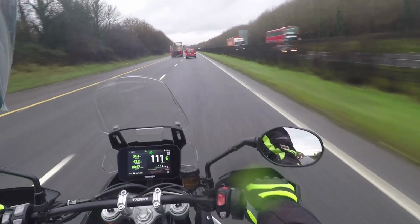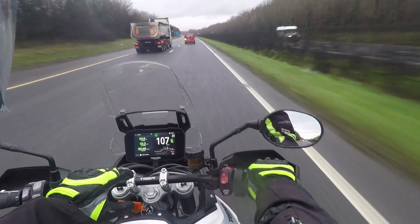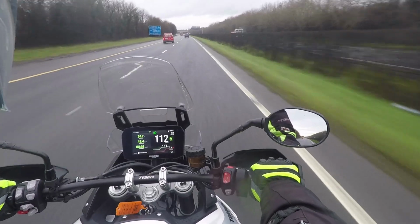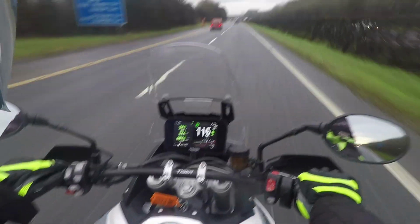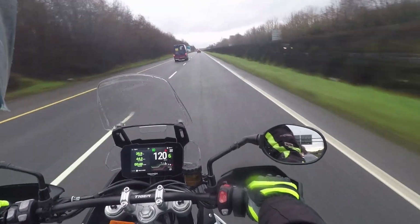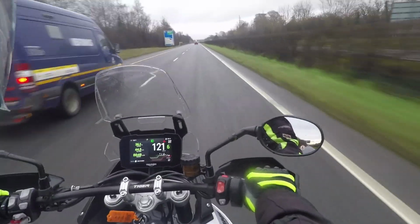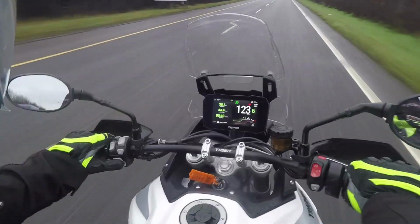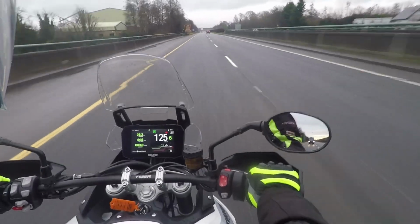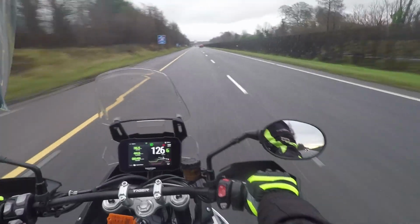I use the cruise here on the motorway, and the cruise works in exactly the same way. It works perfectly. It's no problem at all. It feels very planted. It feels solid. It's not a particularly windy day today, but I feel like the bike's fairly planted on the motorway. I feel like you could go a long distance on this thing, like the T12. The position is really comfortable.